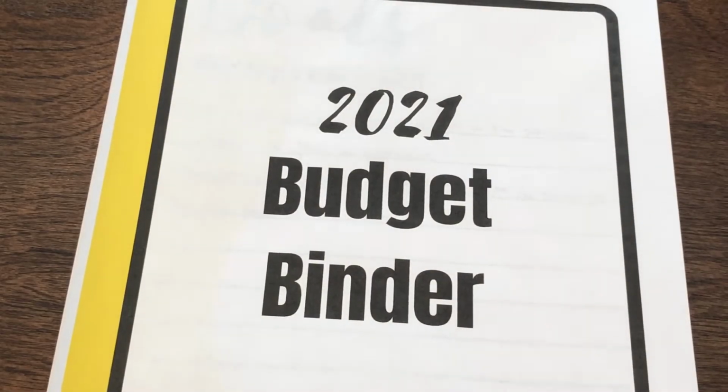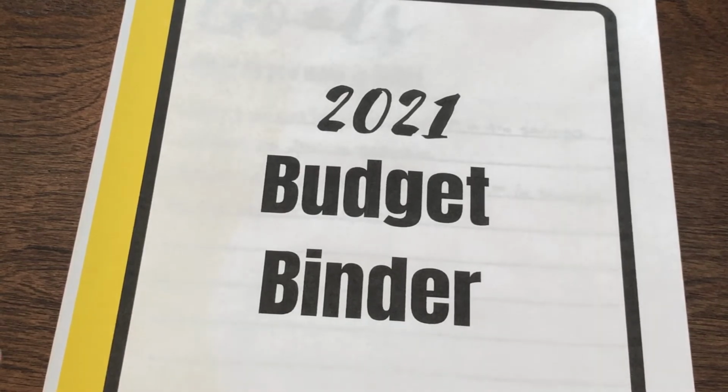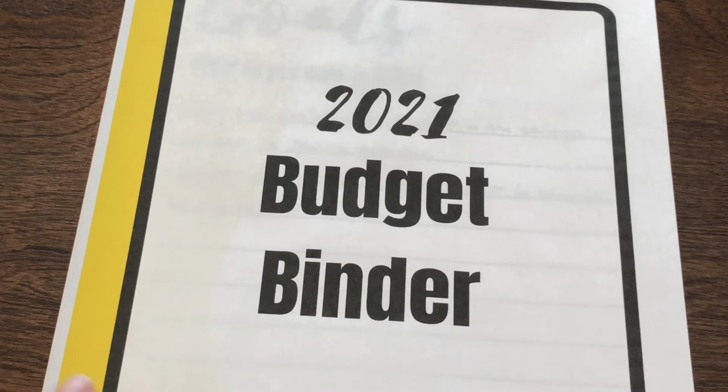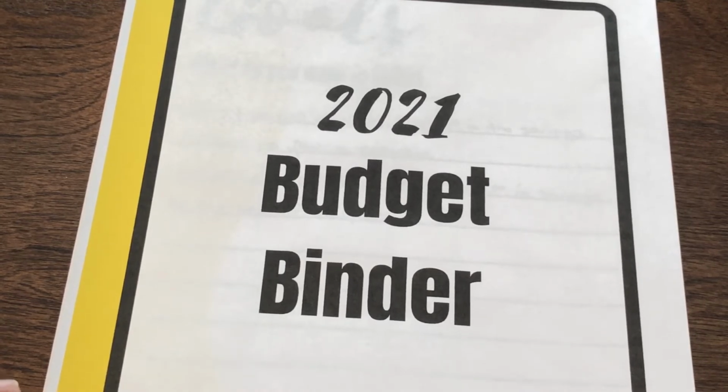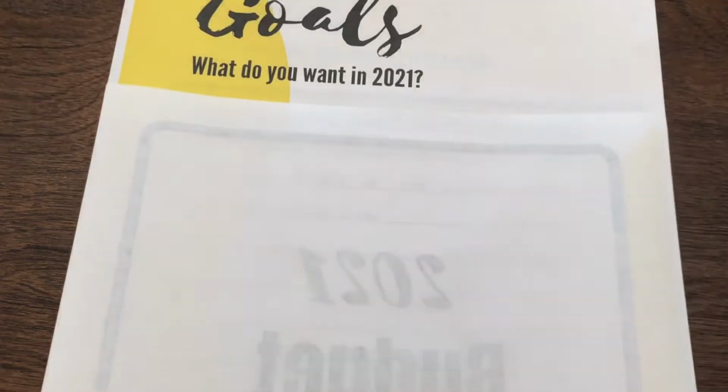Okay. So the first thing we want to do in order to get ready to do our 2021 budget, we want to grab our 2021 budget binder. And I just want to say here that you guys can do this any way you want to. You do not have to use my template. Just grab a notebook, a pen, and a calculator, and you are ready to go. That is all you need to do a budget. So for our imaginary friend, Lisa, the first thing in our budget binder is going to be our goal sheet.